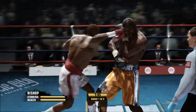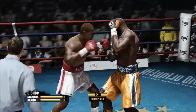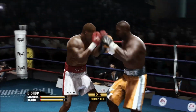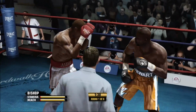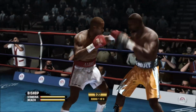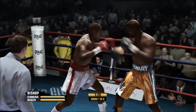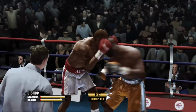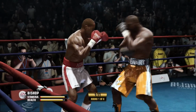Come on, get off of me, kid. Andre Bishop. No way that didn't land. Oh my gosh, I'm whiffing. Reggie Stewart. For those of you who question Andre Bishop's broken right hand, here's a good example of how he feels about it. He's throwing it. Oh, that's good stuff. Fire it right back with one of his own. Good work by Reggie Stewart.